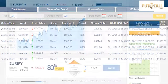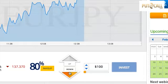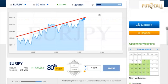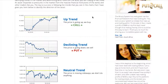So how will you know whether to choose up or down? We're going to use a very simple method that is used by professional traders called graphic trend analysis. As there's a higher probability for a financial asset to continue its current direction rather than reverse it, we can analyze a graph and recognize its trend. There are 3 main types of trends: an uptrend, a declining trend, and a neutral trend. And now I will demonstrate how you will use these trends to earn money.